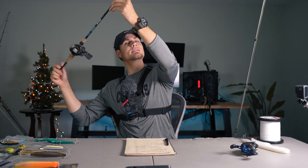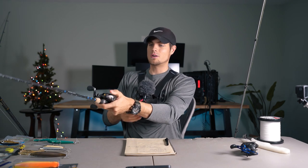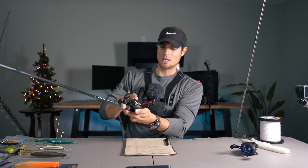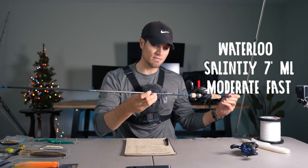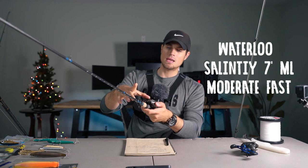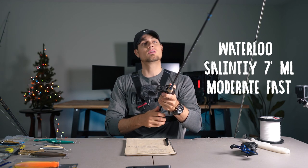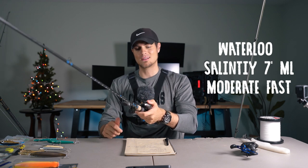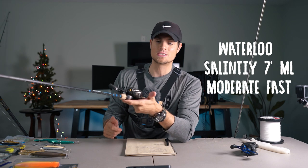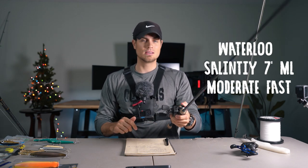And now for the inshore rod that makes up my favorite combo of all time, the combo that feels very balanced with this Luz Custom Light. It is the Waterloo Salinity, specifically 7 foot medium light, moderate fast. And like I said, these two together, it makes fishing a lot of fun. A lot of fun casting these guys. I love this thing for speckled trout, some big old speckled trout, and I even use it for some redfish, of course. But it will handle those slot and even a little bit bigger redfish just fine.